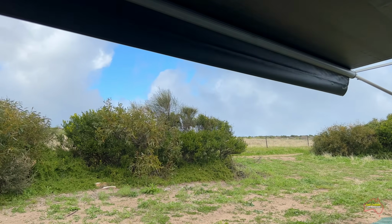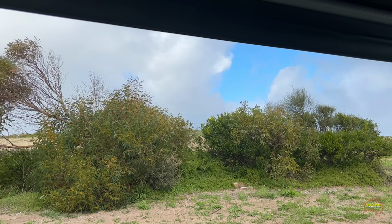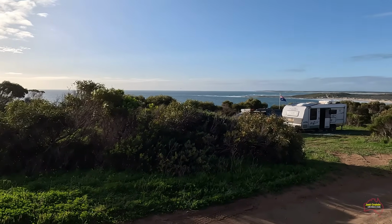There was a reasonable amount of wind today, and although it wasn't that strong, it really surprised us how much these trees and bushes sheltered the camping area from that wind.